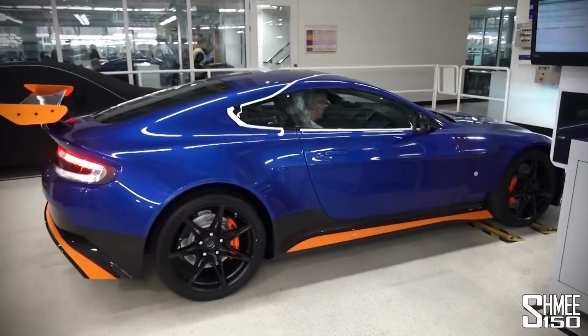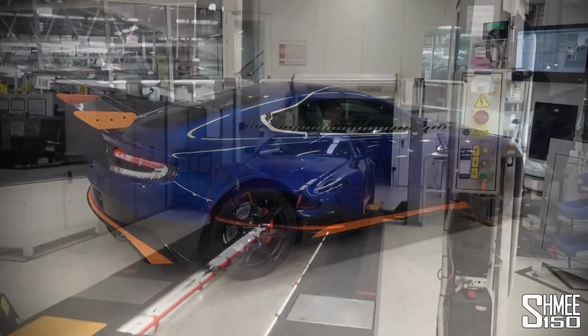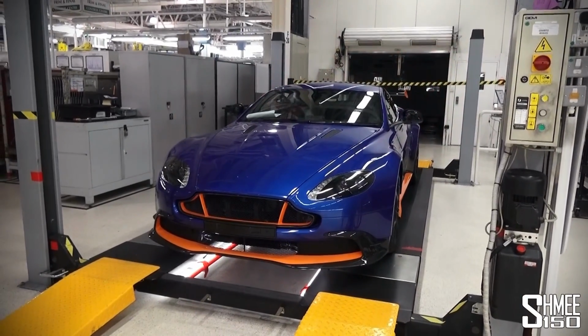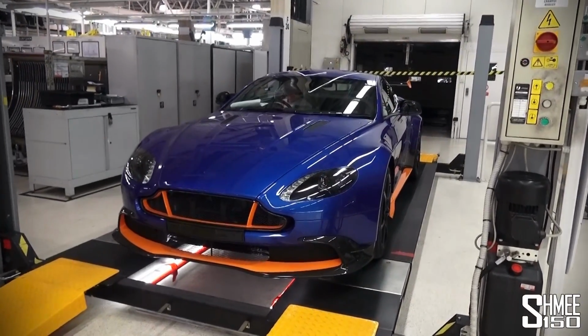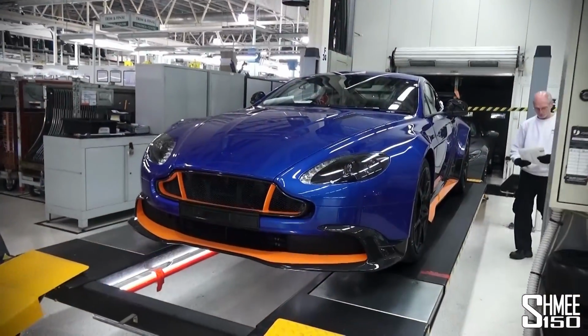That looks so good. So, headlight alignment now. This is where it will get the under tray installed, so it's going to get lifted up. You can see underneath it again. Back down it comes.